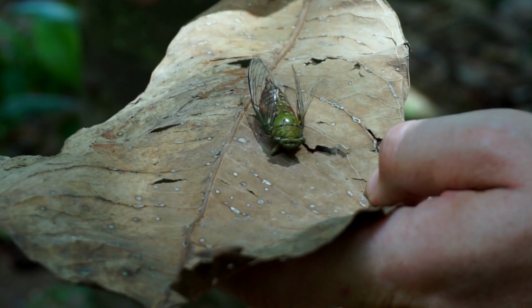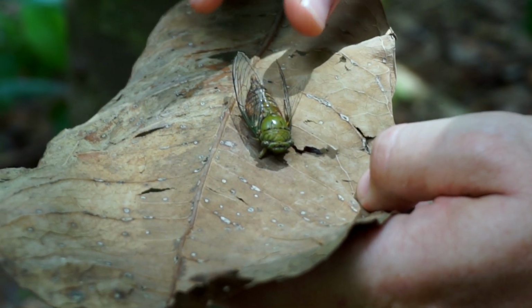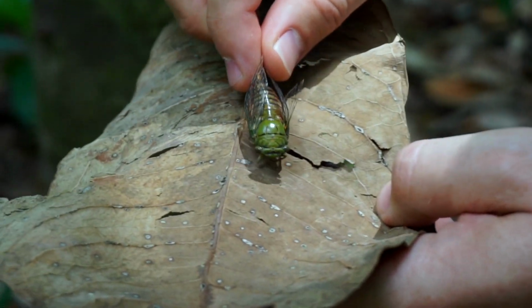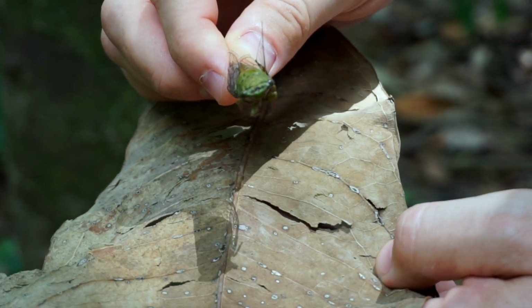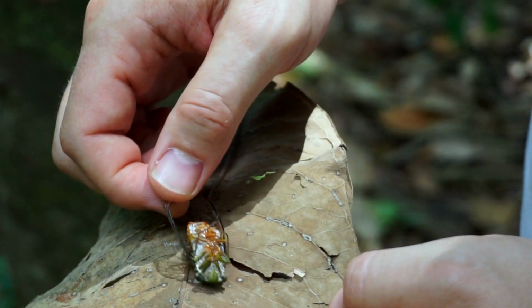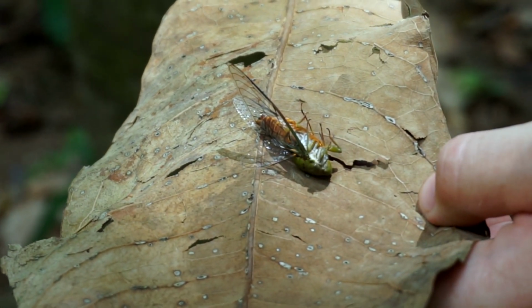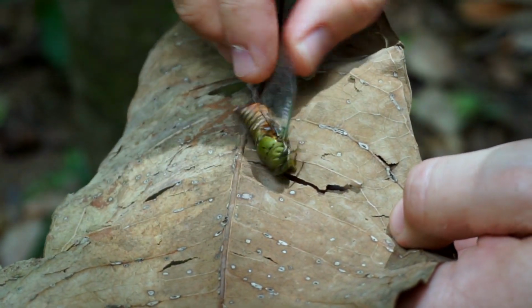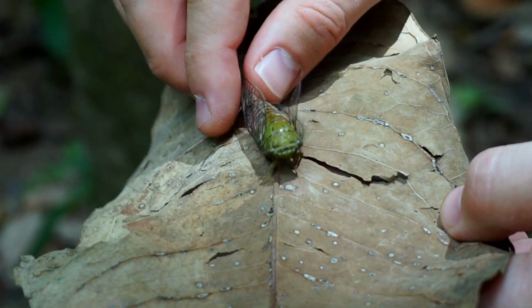So you can hear the sound in the background from the cicadas. And this is actually a dead one which was lying here on the ground. And they look a little bit like a space greenish insect. And underneath the body here on the side, they have the openings where they make the sound. Don't know what happened with this one. But it's actually beautiful when you look close at it.